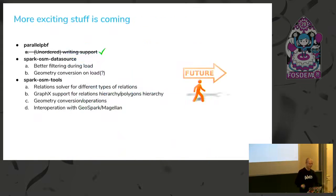So that's not all. I'm going to improve that stuff. And you see the first option here is striking out. While flying to Brussels, it takes 3 hours, I told you. I actually implemented that stuff. You can write parallel PBF, you can write PBF files in a multi-threaded manner. Of course, they will be unsorted, so you can process them with typical tools like Osmium, for example. But you can load them back into Spark if you like.